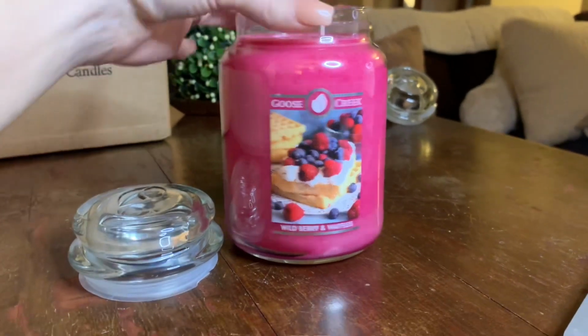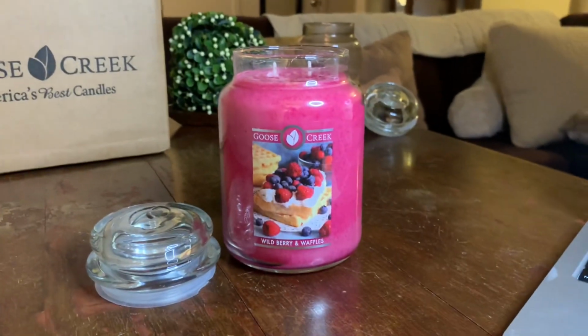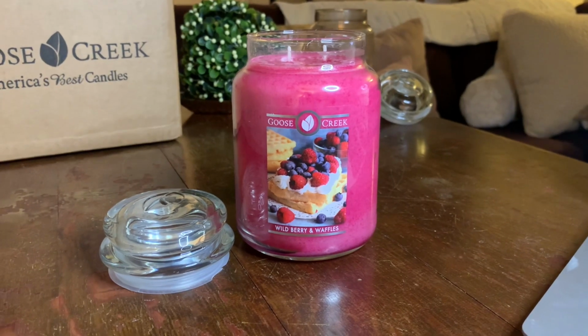I know a lot of you are going to be curious on how this one burns. I can already kind of feel that just with how strong it is on cold, I think this one's going to be a good thrower.